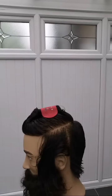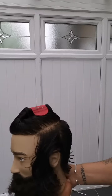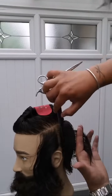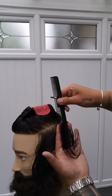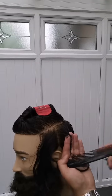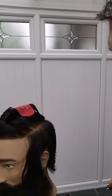Now when we get to this side now, we're not going to be bringing our fingers in because we're going to try and keep it nice and straight all the way down. Okay. So again, same size sections. Bring it out towards me. So you see your guide, there's my guide. There we go. Nice and straight. Nice and straight again. There we go. And we get here.